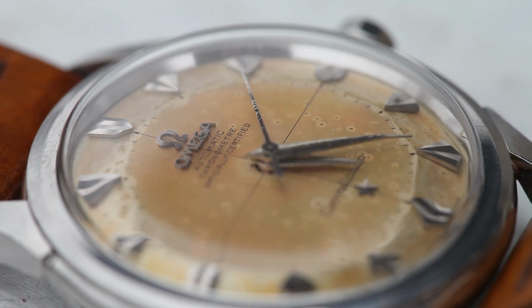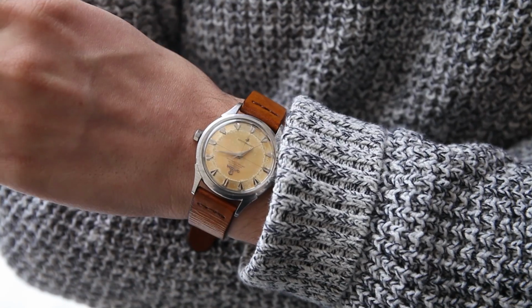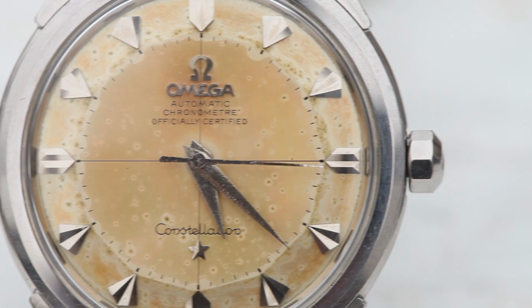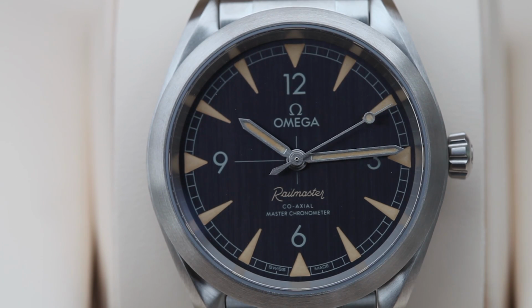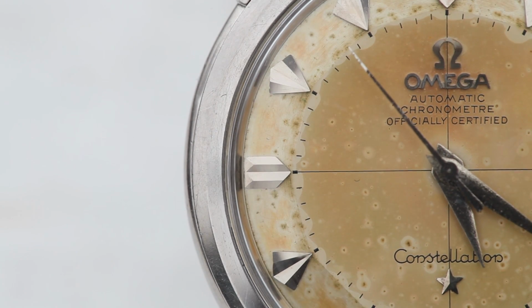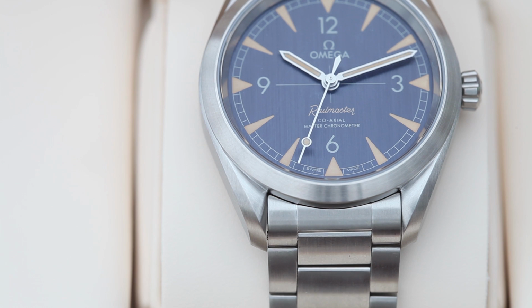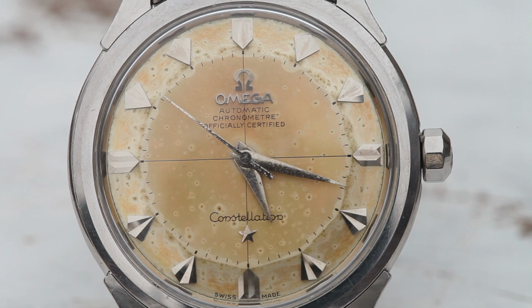Omega, past and present. Today, I've got my hands on two, 60 years apart, a Constellation and a Railmaster. Two not only notable, but significant pieces of the Swiss manufacturer's history. Let's start with this. The Omega Constellation, reference 2852.